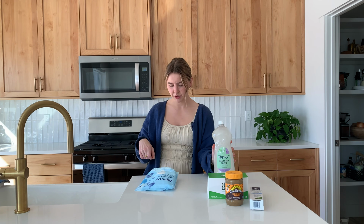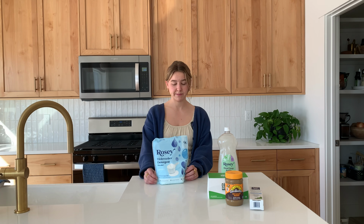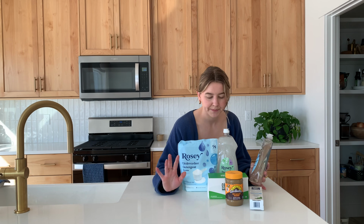Okay, so that's hand soap. And lastly is dishwasher detergent. We have gone through probably 5 or 6 bags of this, and we love it. Super simple ingredients. It also gets a grade A on the EWG. So that's my Thrive order. It's actually a pretty small order compared to what I usually get, but this is what I needed.